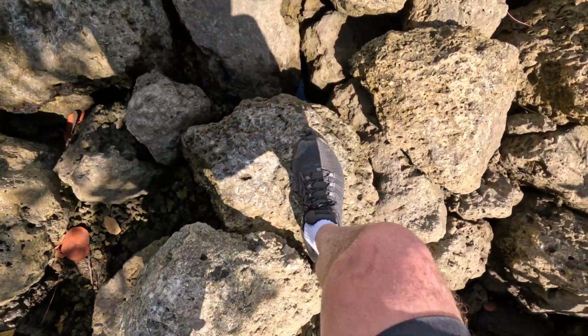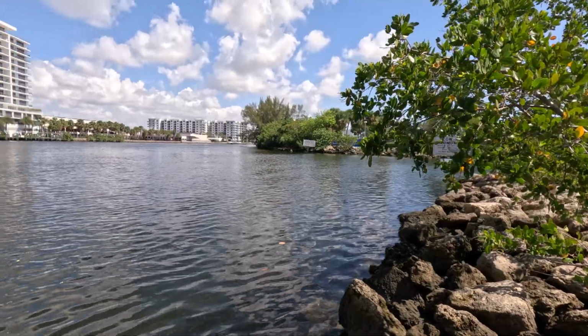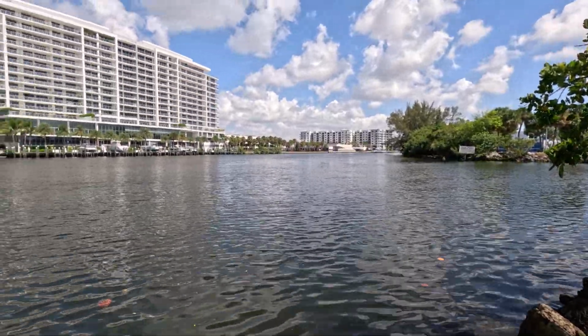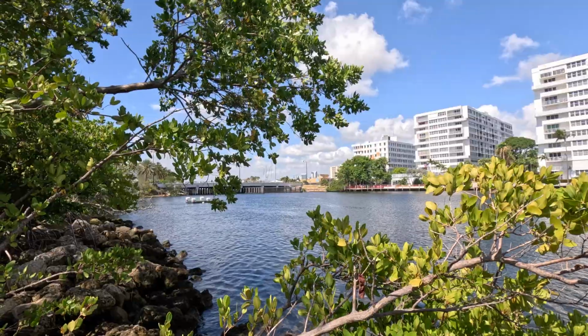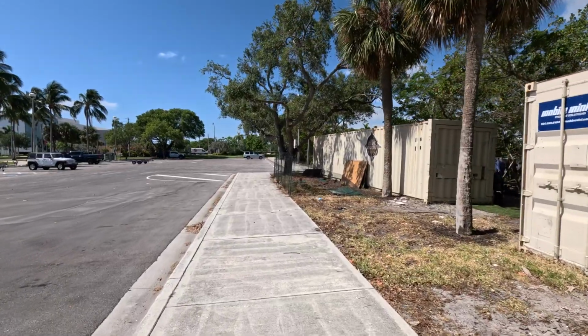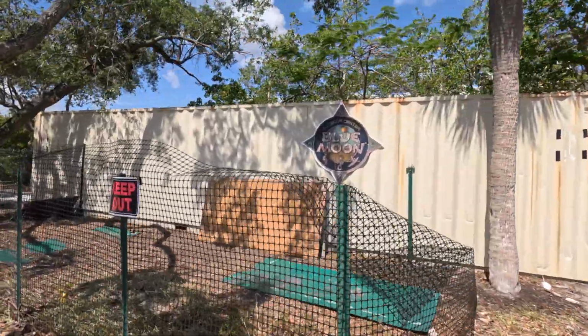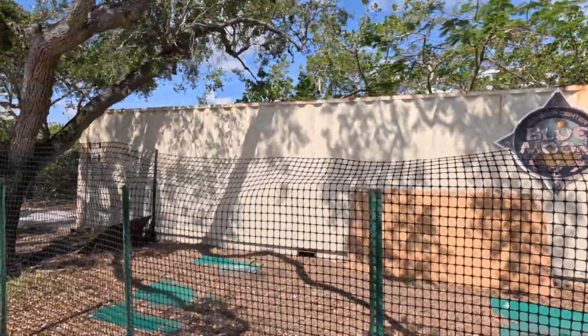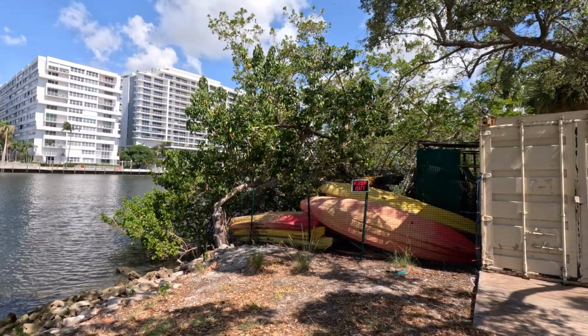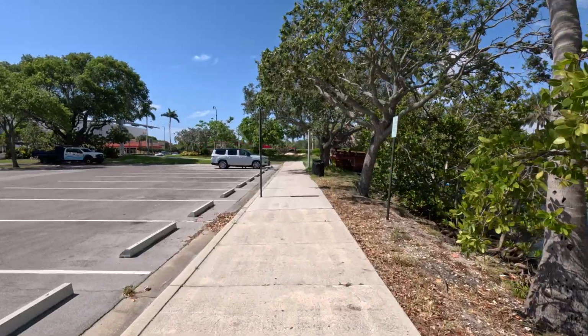Watch your step as you get closer to the water. The rocks are a little bit loose, but here's a view of the other side. We saw those hotels off in the distance a little bit ago. It's a nice isolated spot to hang out. Over on the right-hand side, these shipping containers have a lot of their gear. So if you're interested in renting kayaks or canoes or other equipment to go out on the water, there's a spot up ahead.